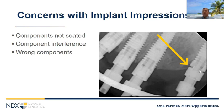It's funny, because I would say on 80% of the cases that I've seen over the years where the crown is rotated, the problem is there's no x-ray. So it probably didn't get seated. Really, really, really important to do that.